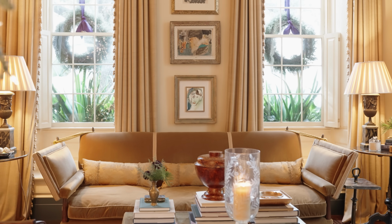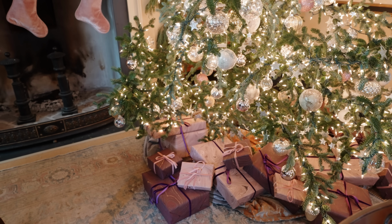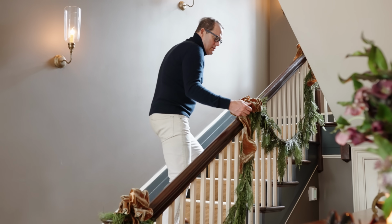We never forget presents around this house because Jaimie will start buying them in June and July. My love language is 1000% gift giving, for sure. So that is true. I have a couple of happy closets, as we call them.